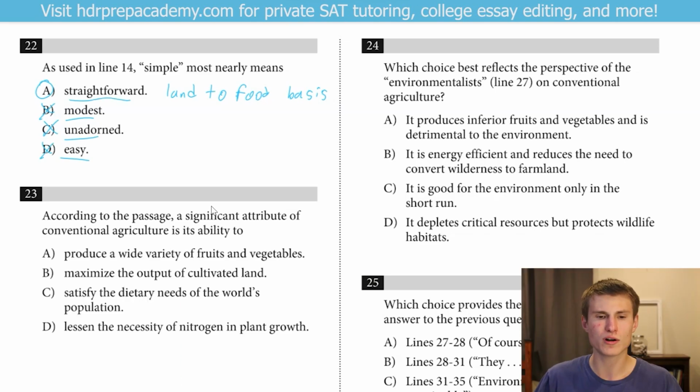All right, moving on. According to the passage, a significant attribute of conventional agriculture is its ability to what? Well, you should be able to hopefully answer this just by reading through that passage, because we know that the big advantage or the big significant attribute of conventional agriculture is that it can feed a lot more people on a per unit of land basis, right? So if we find an answer choice that matches that, we go and take a look at A through D.